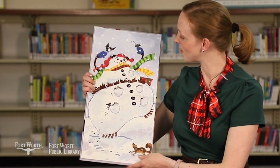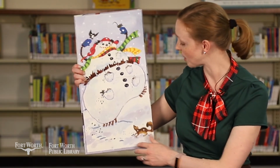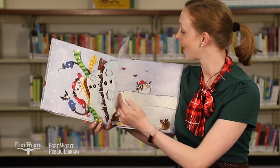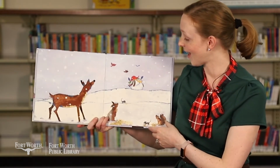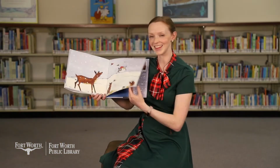There we go. There's our snow person dancing with their friends. How about that? Our snow person danced away. The end. That was a great story about the first day of winter.